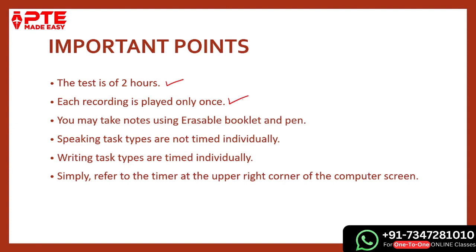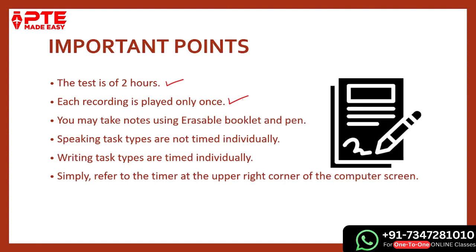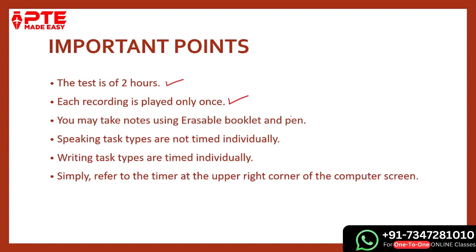You may take notes using erasable booklet and pen. So here you are not going to get a paper or a pen, you will simply get an erasable booklet.